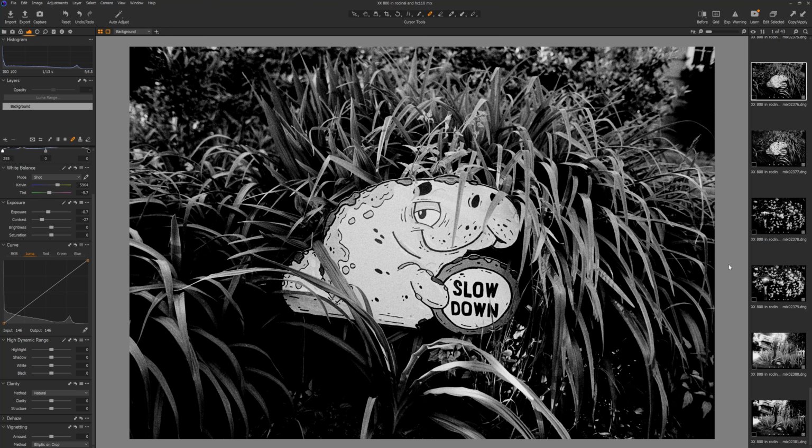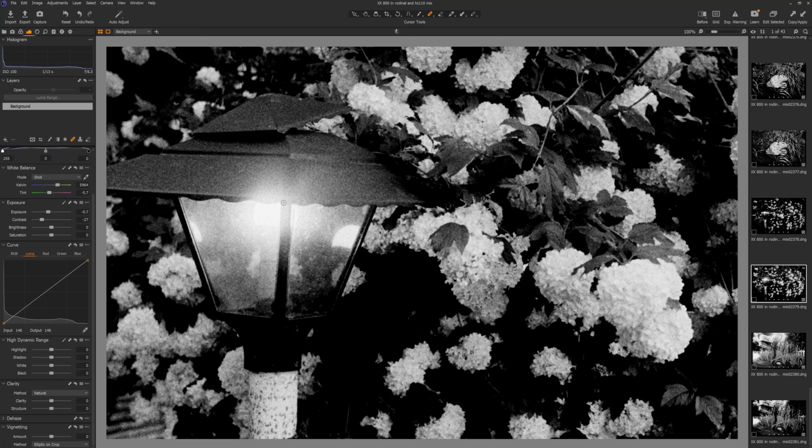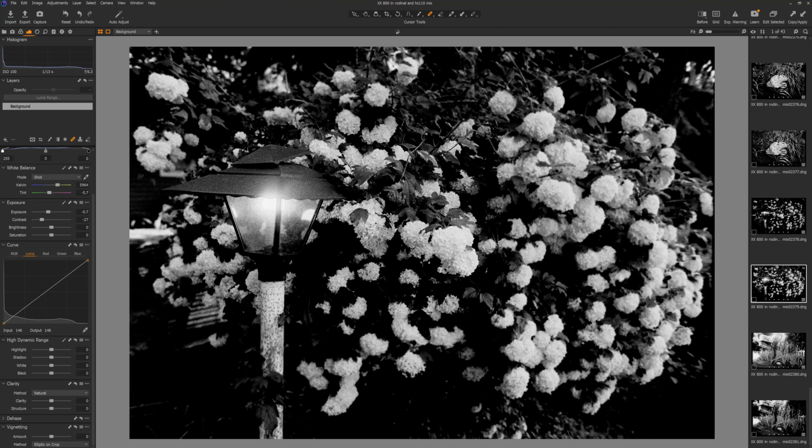But the downside is you might actually want that edge to be well defined and not lost to flare. So that's why I carry two lenses. I'm carrying two lenses today. I got a 50 and a 50, because they can be so different, especially when you start talking about old vintage lenses and new lenses.